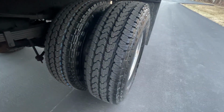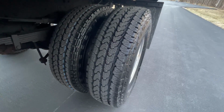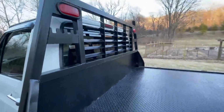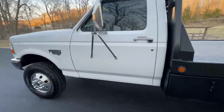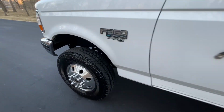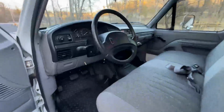You also see this truck has 6 brand new Firestone tires. They're a brand new 10-ply tire. They've only got maybe 10 miles on them. You look at the interior.